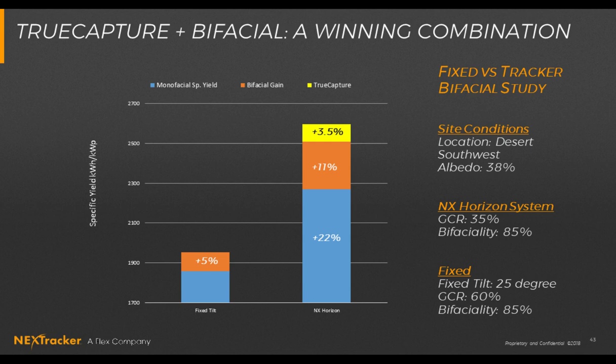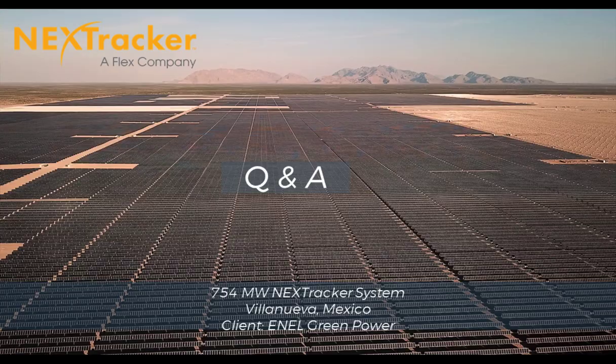And we see, of course, trackers right out generate 22% more, and the bifacial on top of it, on fixed tilt, it's about 5%, and on tracker, we see about 11%. And TRUECAPTURE is additive on top because it's still operating to maximize the yield and by avoiding shading and increasing the diffuse light capture. So it's an additional 3.5% on a moderately undulating site.